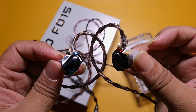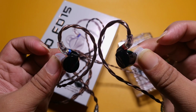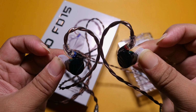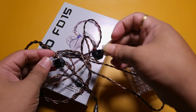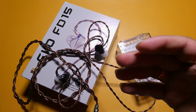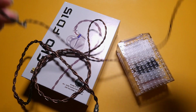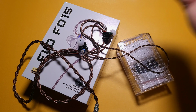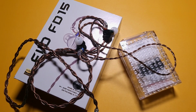It's a highly technically capable IEM in the 150 dollar price range. And I barely have any complaints when it comes to the sound quality. I would like to burn it in a bit more, maybe beyond 100 hours, and we will see if this one opens up more, because dynamic driver IEMs like burning in, and they open up more with burning in.